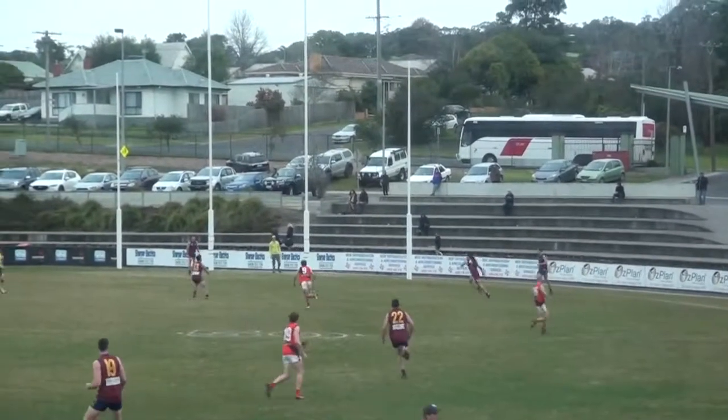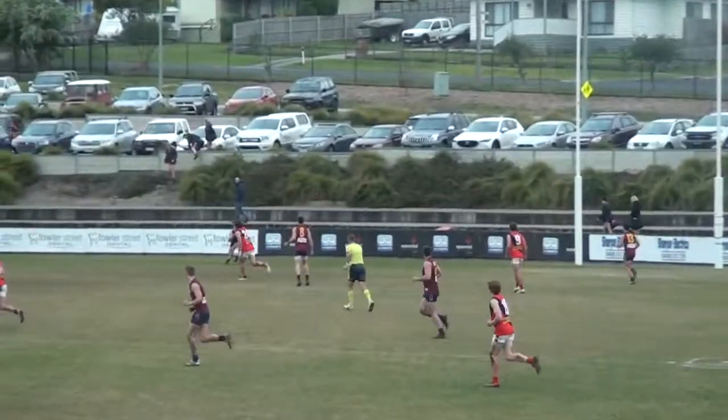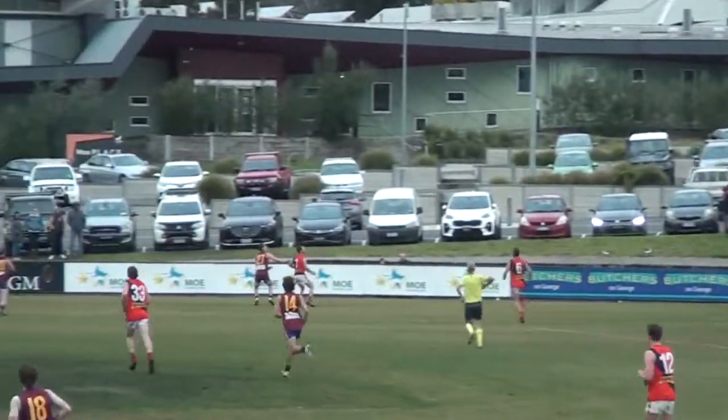So they bring the ball grandstand side. They go short. They weave their way through the defensive set-up of Bairnsdale. They give ground now, but keep possession. Towards the outer side they go, where Greg has the ball. In fact, it's not Greg, but they go towards the outer side of the ground.